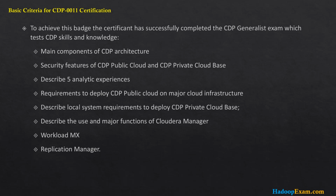Describe 5 analytics experience. What does that mean? I'll cover it in the next slide. Requirement to deploy CDP public cloud and major cloud infrastructure. If you need to deploy a CDP platform in a public cloud, then what are the basic requirements you need to know before deploying? That is what it is here.